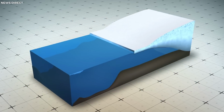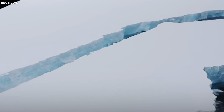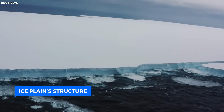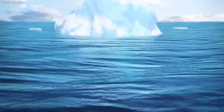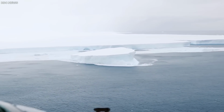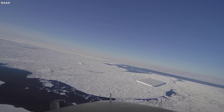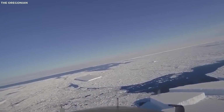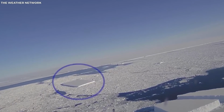As ice flows outward from land, immense cracks called rifts form. When a large chunk breaks free, the angular edges reveal the natural fracture lines in the ice plane's structure. In this case, the straight-edged berth of the iceberg also required some very flat topography underwater. Moreover, winds and currents likely nudged the floating block into its sharp-cornered alignment. While not unheard of, rectangular icebergs represent only about 1% of those observed. This one's sheer size and box-like symmetry are breathtaking.